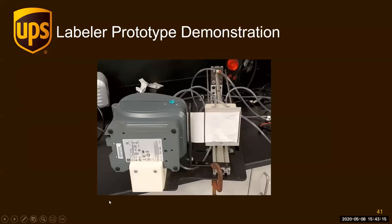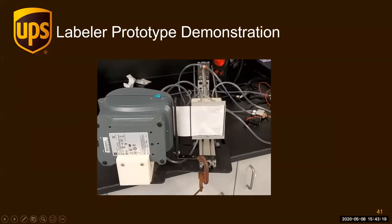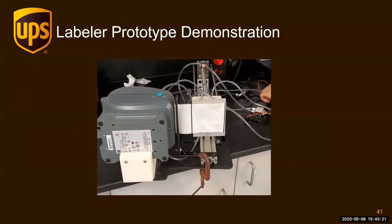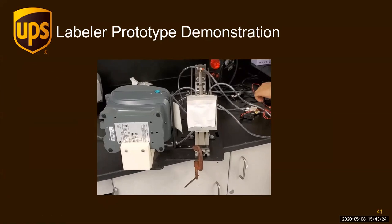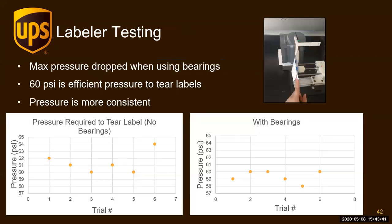On to the next slide. So here we have the demonstration. This video demonstrates what one work cycle will look like for this mechanism. The label would come out, the actuator would extend, and that fixed blade would tear off the label, and eventually the label would be placed onto the shipping bag that contains all the packages. And the solenoids themselves are responsible for that quick response of extending and then retracting back.